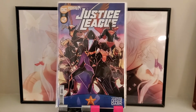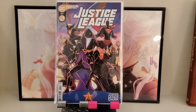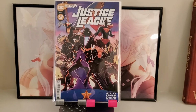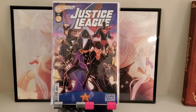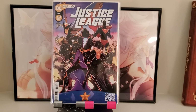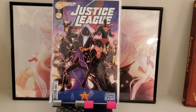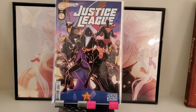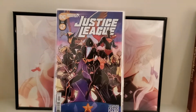We talk about Black Adam and his role that he plays in Kadak. And we also meet up with some of the newer members of the Justice League. You can see them there on the cover. We see most of them, except I did not see Hippolyta in any of the pages.